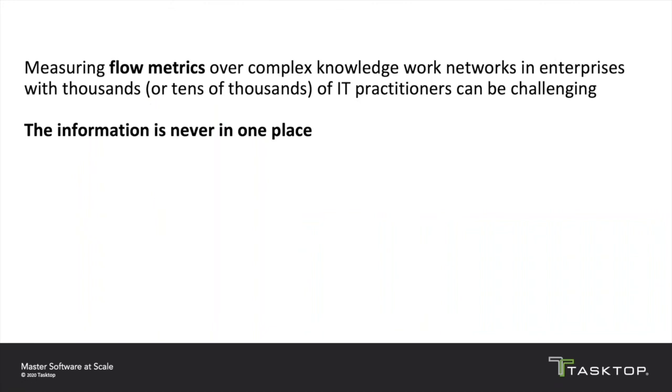So if you're going to improve and ultimately maximize flow, you have to measure flow and continuously improve it. The value stream metrics, or we often call them flow metrics here at Tasktop, are designed to do exactly that, right? Flow time measures speed to market. Flow efficiency measures wait times and where work gets stuck. And flow velocity measures productivity or throughput.